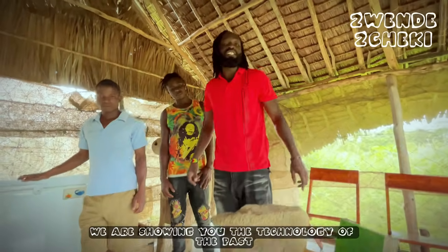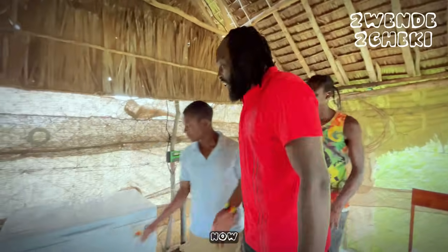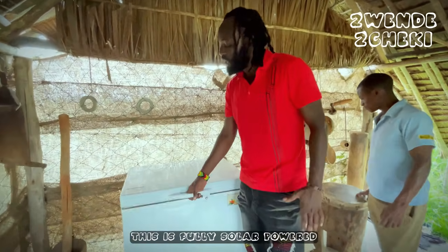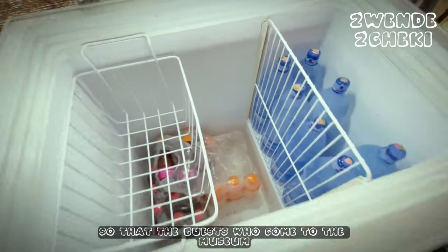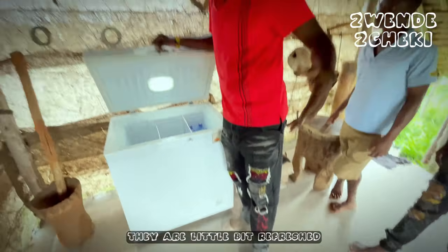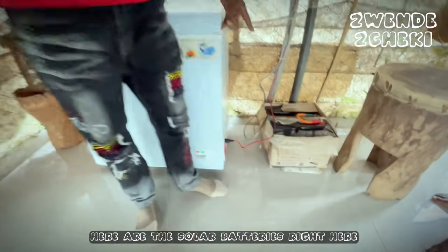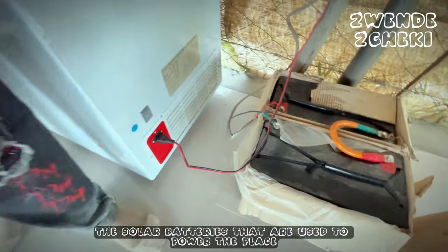We are showing you the technology of the past. We are showing you the new technology. Now, this freezer is new technology. This is fully solar powered. It contains water so that the guests who come to the museum are a little bit refreshed. All right. Here are the solar batteries right here. The solar batteries that are used to power the place.